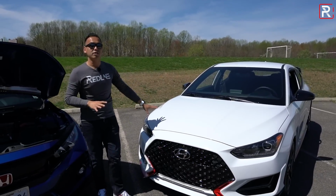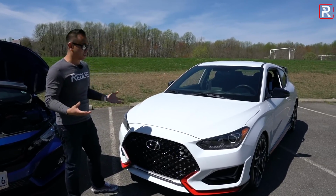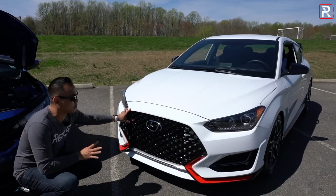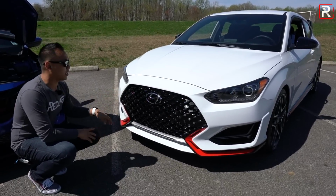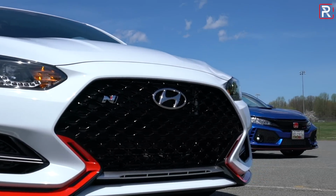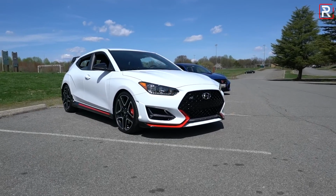Now, let's first talk about the Veloster N. This is part of the second-generation Veloster that Hyundai introduced just last year, and I actually think it's a really attractive-looking car. The N gets its own unique, specific styling cues. Of course, you have the Cascade waterfall-style grille with black accents. You have red trim on the lower fascia with a much more aggressive-looking front end.